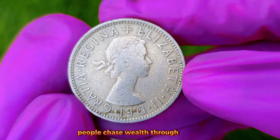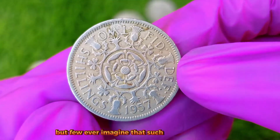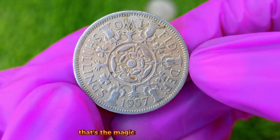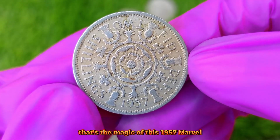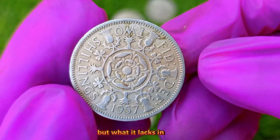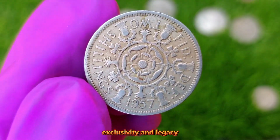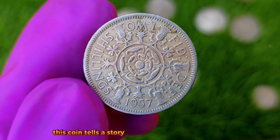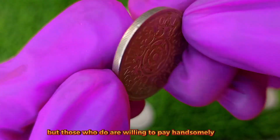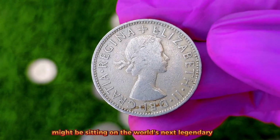People chase wealth through stocks, property, and business ventures, but few ever imagine that such immense fortune can be hidden in the quiet glint of an old coin. That's the magic of this 1957 marvel. It doesn't shout. It doesn't sparkle like gold. But what it lacks in flash, it more than makes up for in mystery, exclusivity, and legacy. This coin tells a story not everyone can understand. But those who do are willing to pay handsomely for it. And you, dear holder, might be sitting on the world's next legendary sale.